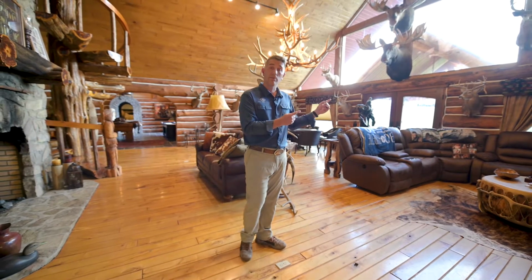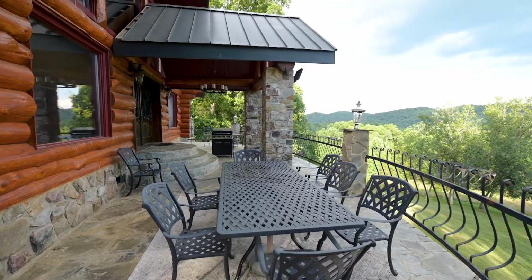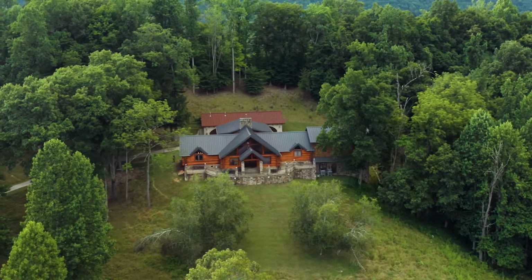It leads to the front of the house. There's a great porch out there for viewing of the wildlife, as well as you can eat your dinners out there in the summertime. It's a wonderful place.